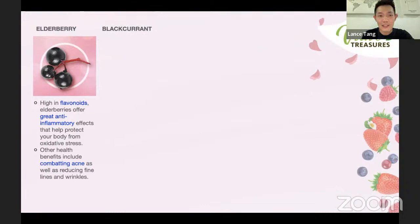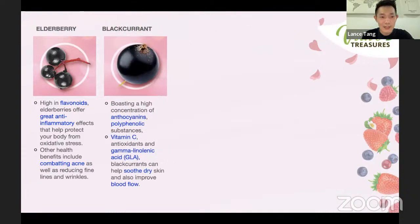Okay, so blackcurrant. Next one, this blackcurrant is high in the concentration of anthocyanin. Anthocyanin, if you still remember, we mentioned already in the chokeberry also. It contains flavonoid, and on top of that, it also has polyphenolics. Vitamin C as usual, and then GLA is also contained inside the blackcurrant, the gamma linolenic acid.